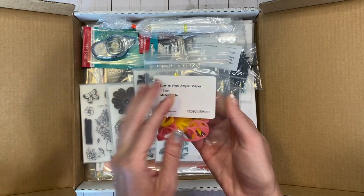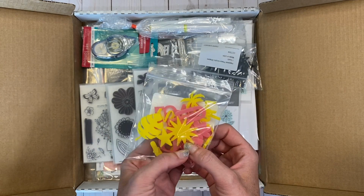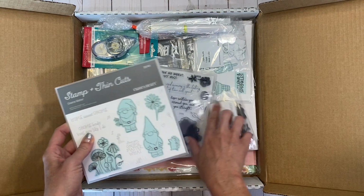I had these in my last order and I've almost used all of them up. This is the Summer Vibes acrylic shapes, so I ordered some more of those. These are so fun. I added them to a bunch of my pocket pages that I did for my Project Life album for documenting COVID.